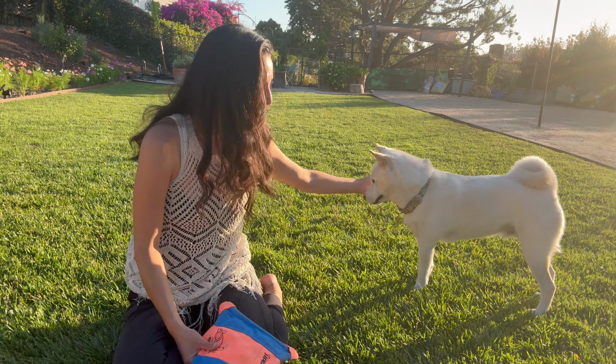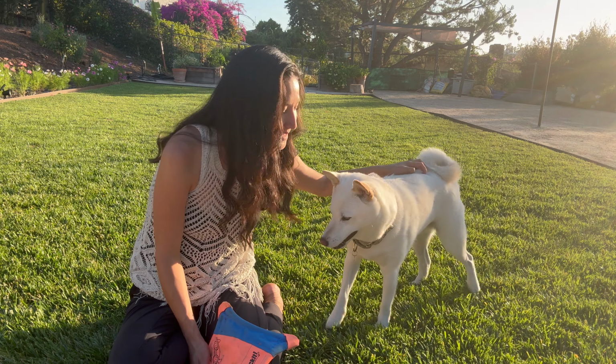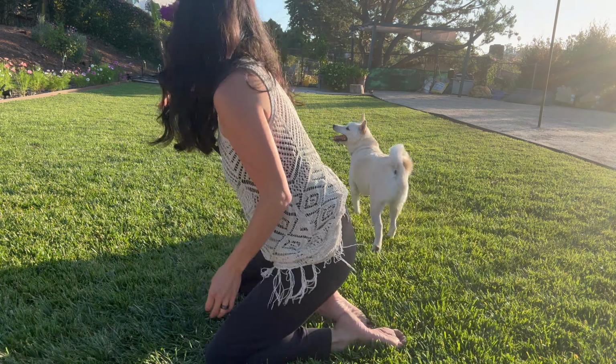Welcome to Fuji's Farmstead. I'm Jenny, and this is my sweet dog Fuji. He's a Shiba Inu, and he's 4 years old. And I wanted to go over a couple reasons why I think a Shiba Inu is the perfect garden companion.